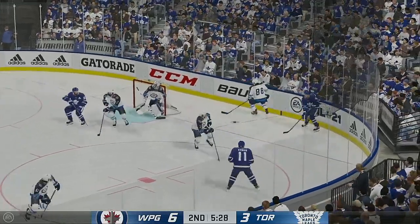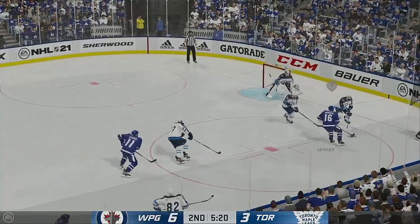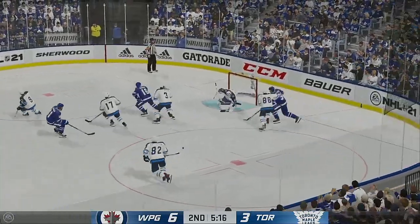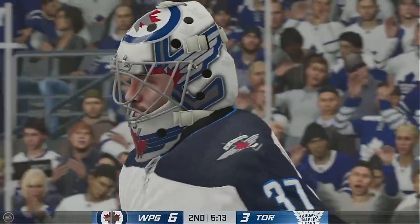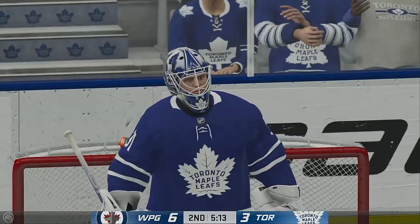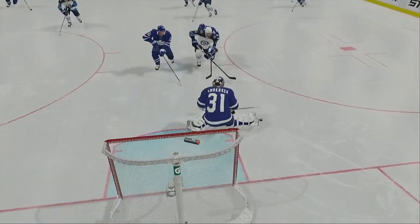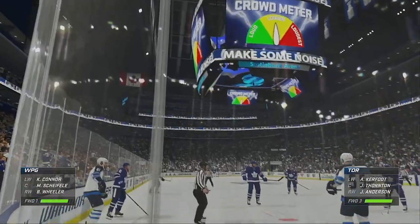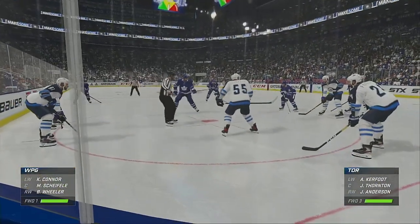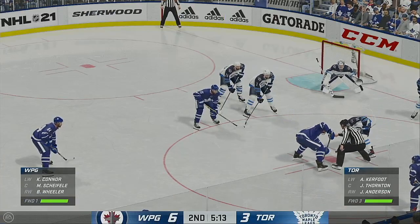Taken along the wall by Marner. Grabs the puck in the defensive zone, and he coughs it up with the pass. Stopped by the goaltender. No room for the shooter. The goaltender snuffed it out. I wanted another look at this one. I'm sure you guys were all as impressed as I was. What a save by the goalie. Winnipeg's had the better scoring opportunities and lots of them, which is why they lead in a big way here in the second.